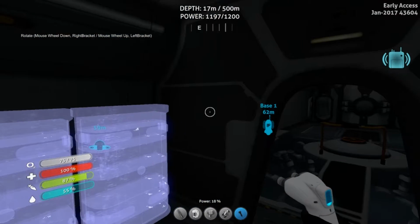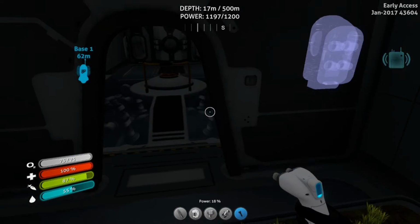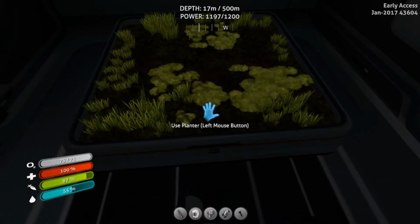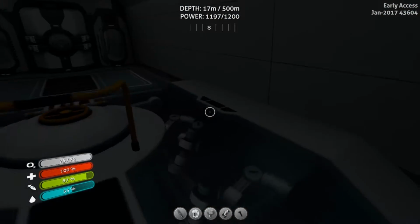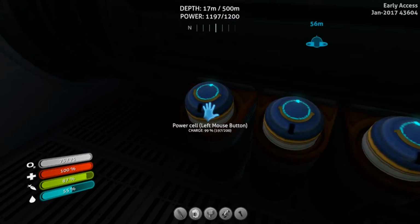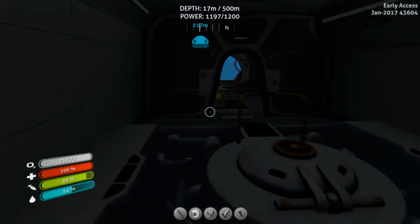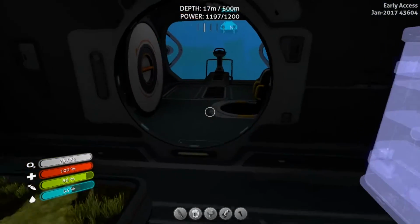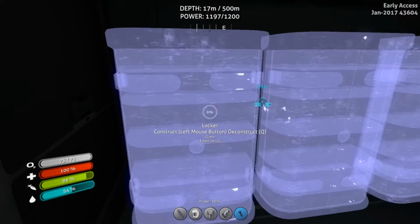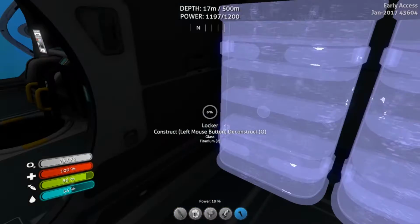Alright, so we got 3 lockers there, which I always put signs above them. And the power drain doesn't seem to be that bad, because you can see how much my power is. That engine room is loud, but I guess that's to be understood. Alright, so I need 3 glass, 2 titanium, and then all that crap.